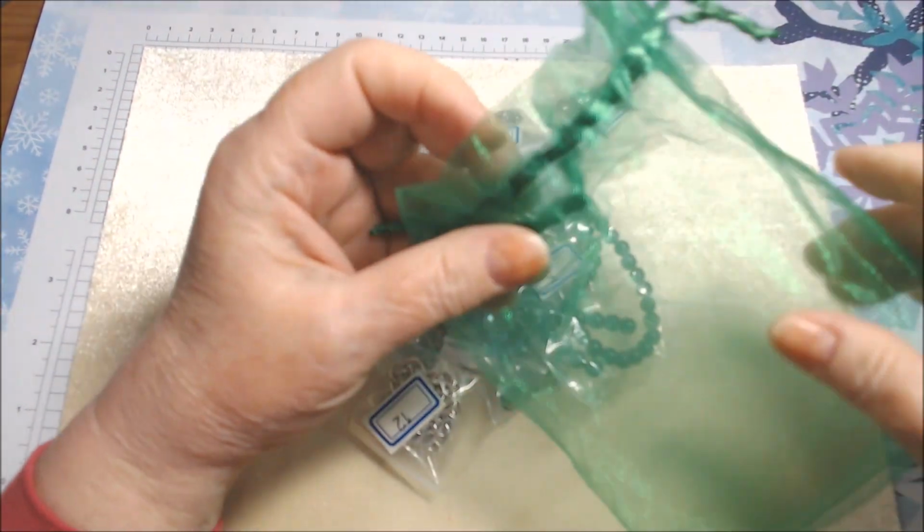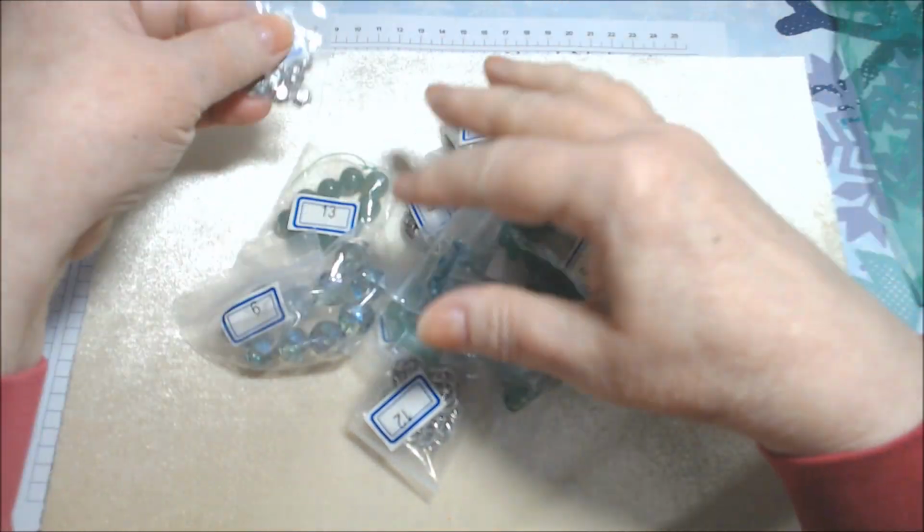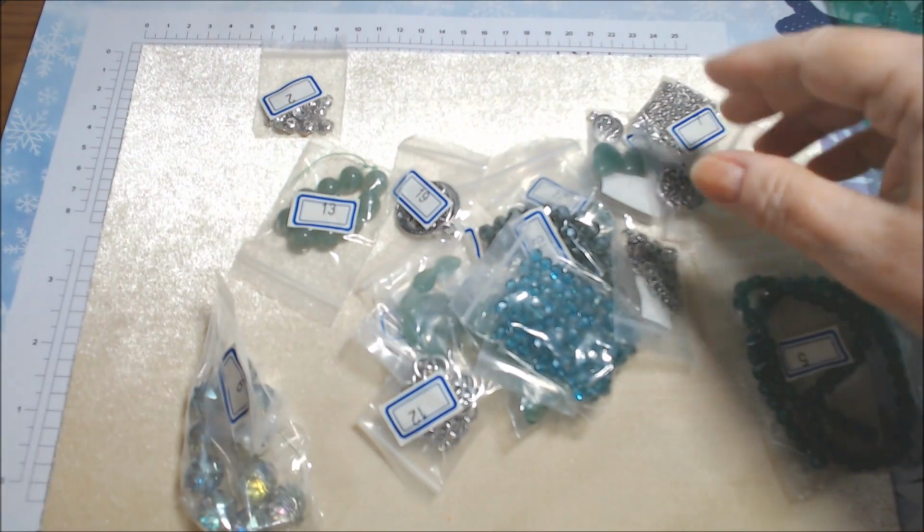And I know I am so far behind in making things. Let me get this organized and I'll be right back.